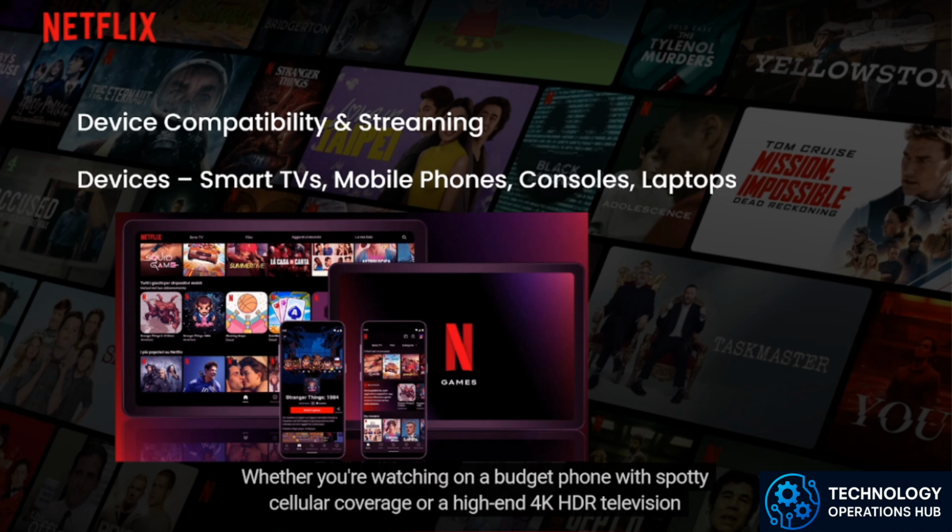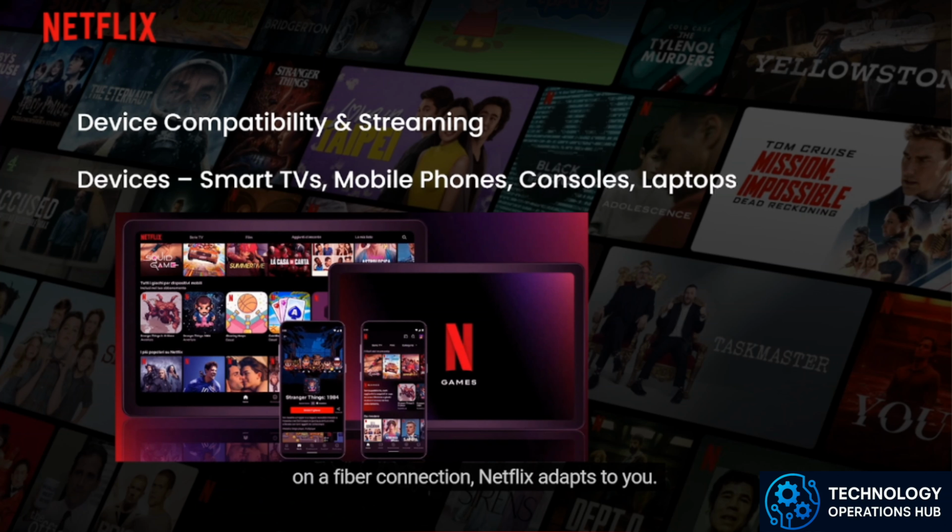Whether you're watching on a budget phone with spotty cellular coverage or a high-end 4K HDR television on a fiber connection, Netflix adapts to you. That's why the experience feels seamless and personalized, because it is.